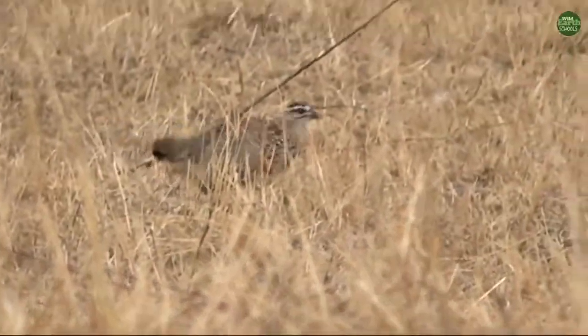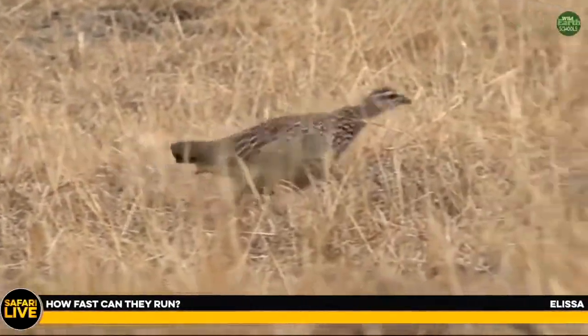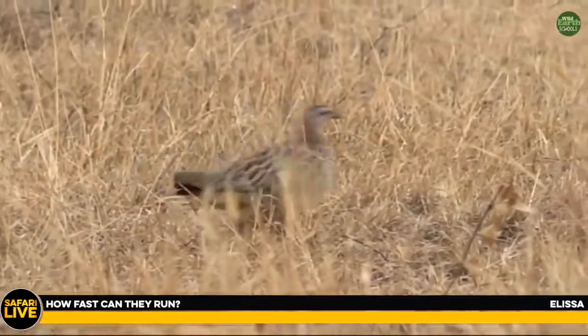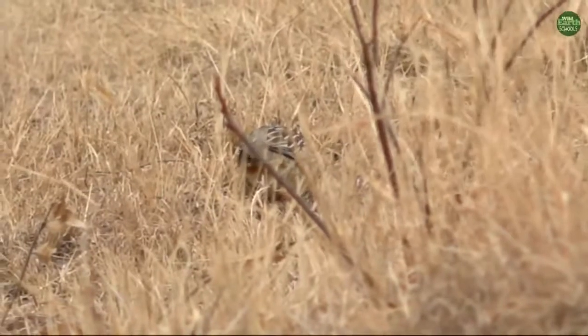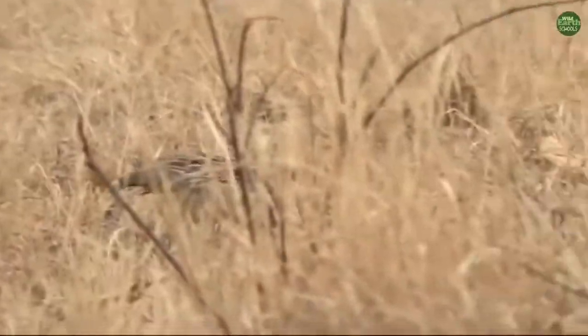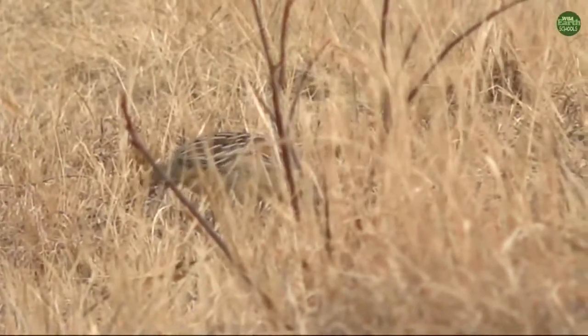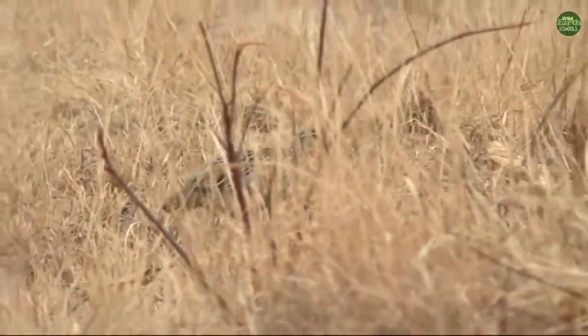Elissa, this little bird can run faster than I would be able to run. If I had to try and chase him, I'll never catch him. So he can run faster than me, and I can run pretty fast. But this little guy is quite fast in that he can also get away from some of the predators here and the little cats that might want to have him for dinner. So he does need to be quite fast.